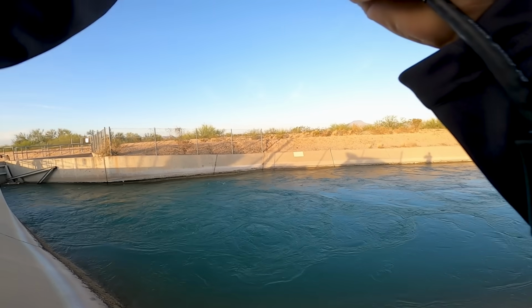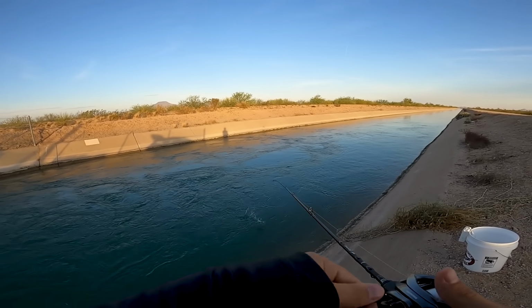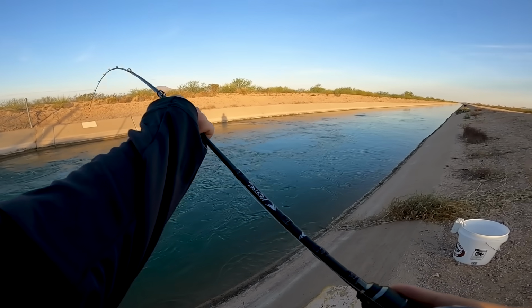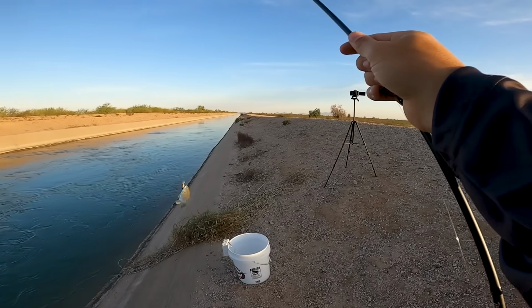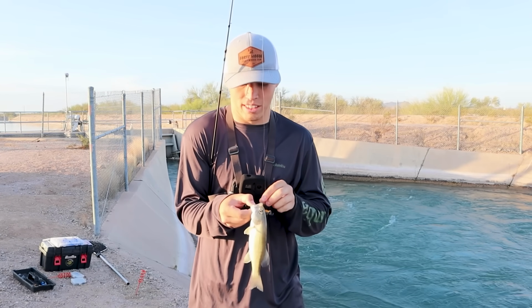Oh, right there? Yes, we got one. There we go. Oh, he's jumping finally on the crank. Before the live minnow, dude. And our big camera died. Took about half an hour. I was literally getting ready to move spots.